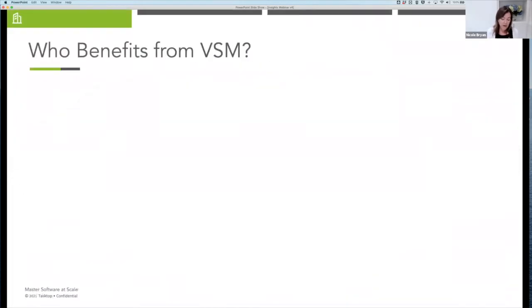So now that we're all on the same page about what value stream management is, let's talk a little bit about who benefits from value stream management. And it's really important that the benefits of value stream management are quite comprehensive across all aspects of your software delivery organization. What I want to focus on is that there's really two cohorts that form the primary beneficiary aspects of value stream management.